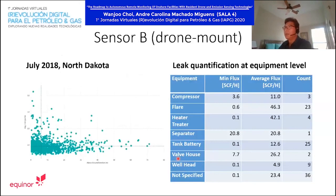So sensor B is a drone-based sensor, and this is an example of data that we captured in July 2018. It gave us the elevation data, while the fixed sensor gave us only the concentration data. The elevation was between 0 and 72 meters above ground level, and the average concentration has been between around 1.6 and 3.7, with the average being around 1.97.